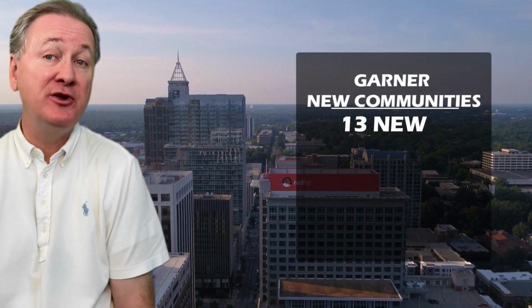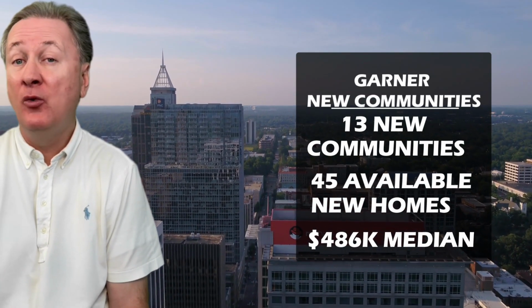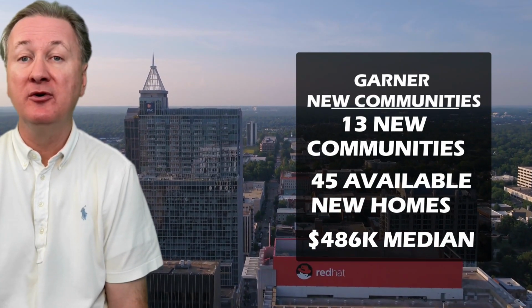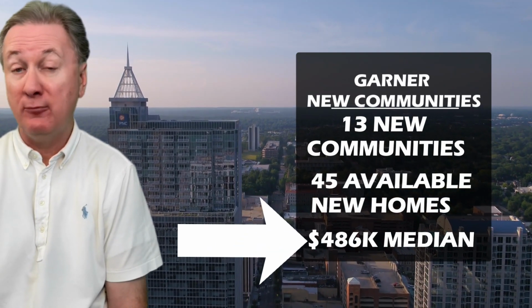Right now, there are over a dozen brand new home communities currently under construction in Garner. As of the second quarter of 2023, there are 45 brand new homes for sale over in Garner, with a median price of just under $486,000 for brand new construction.